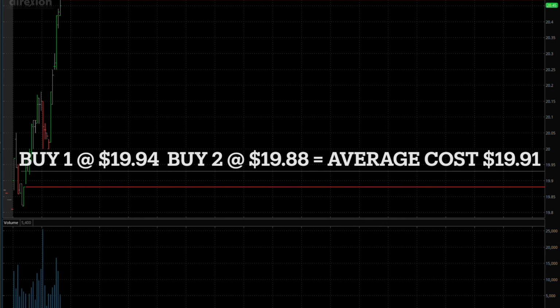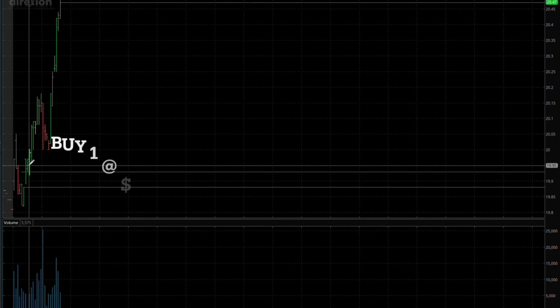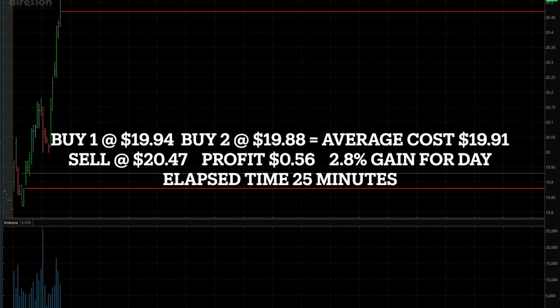It looks like we're going to hit our $20.45 point, so we've put a sell in at that and are waiting for it to execute. And it actually sold at $20.47, leaving us a profit of 56 cents and a 2.8% gain for the day in 25 minutes.